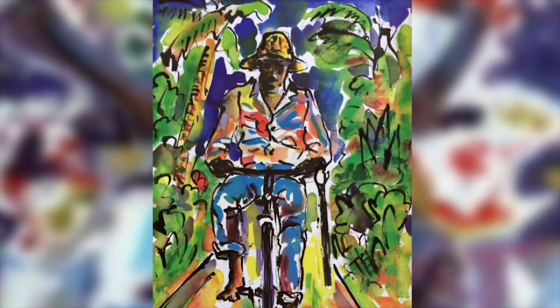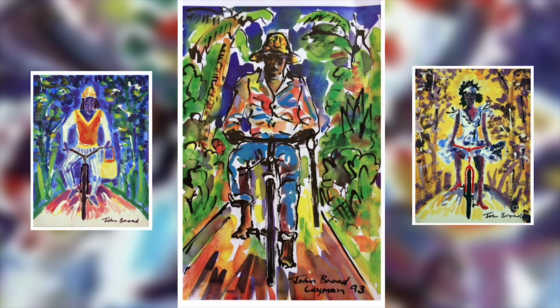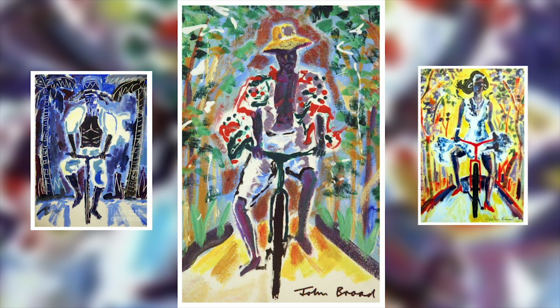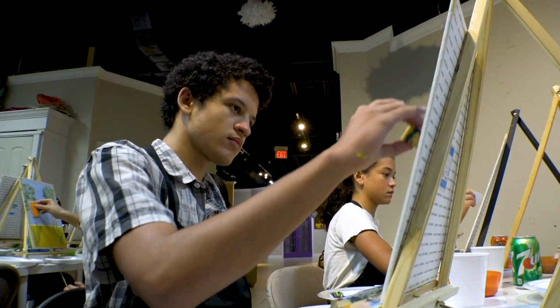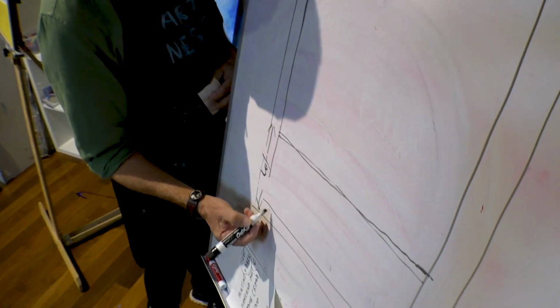Years ago, John Broad decided to create what has turned out to be an iconic series of cyclist paintings. They can be seen on the walls of many a home here and abroad. So we're painting the big shapes first. He got his inspiration from a man riding down the road in West Bay.